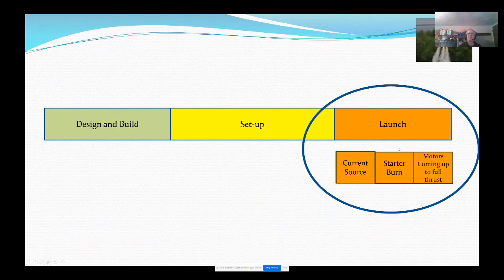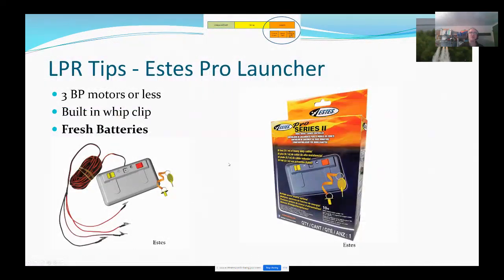All right, that takes us to launching, which will supply current. The igniters will heat up, and the motors will come up to full thrust. For low power motors, I encourage the use of the Estes Pro Launcher, with which you can launch 3 motors at once. It has a built-in whip clip.